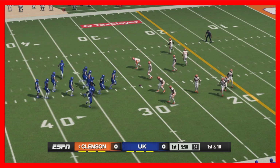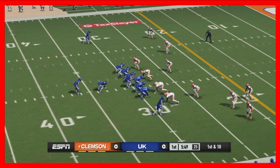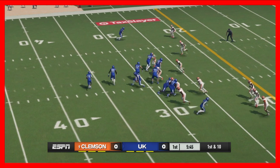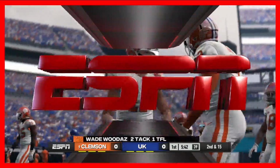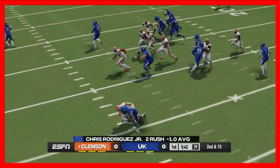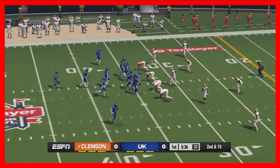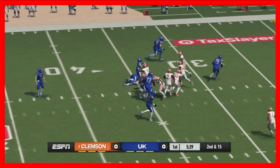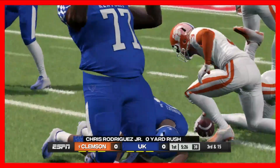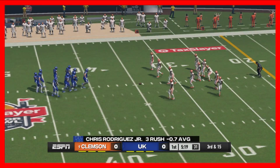From the 29-yard line, first down. And down he goes at the 34. Great run. Nothing going on there. That makes it third and 15. Third down, and they need to get it to the 19.